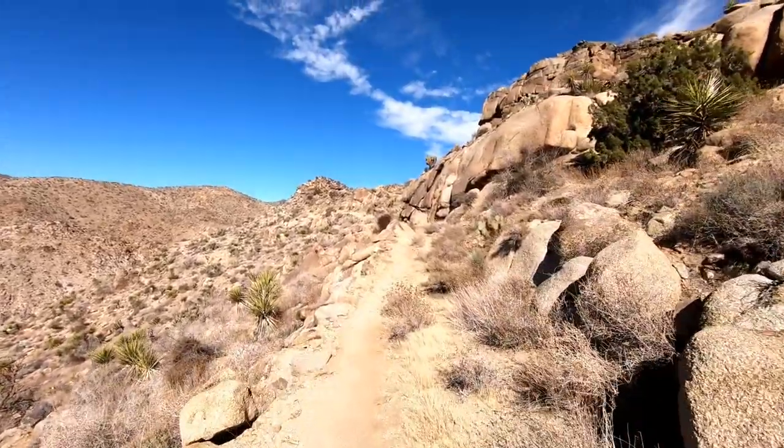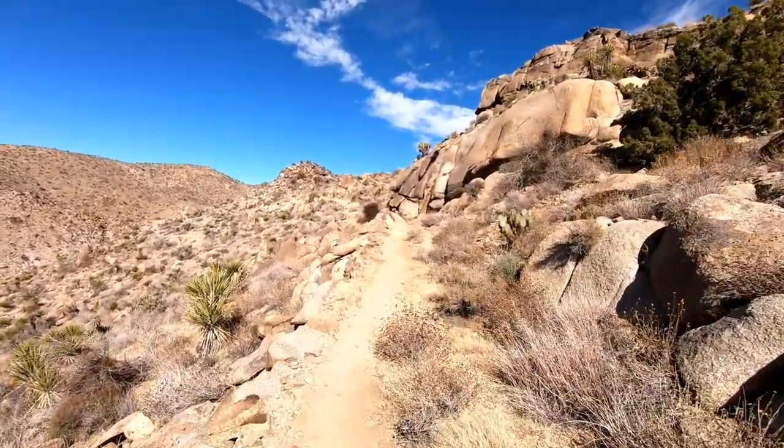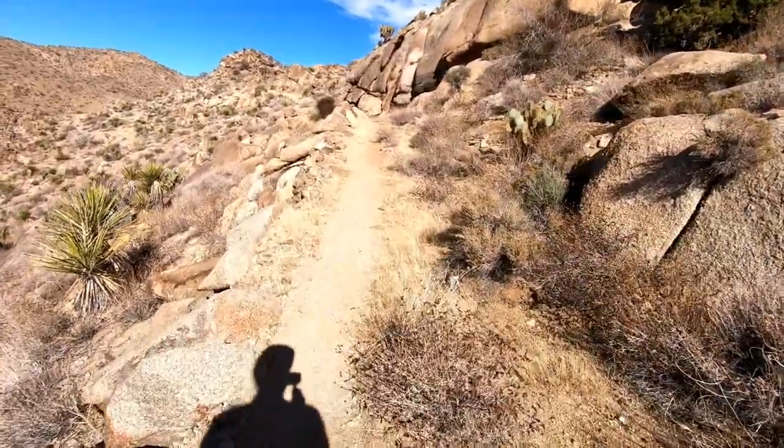But yeah, once we get to the top and curve around the corner up there is when it takes us down into the little valley.